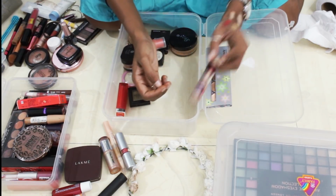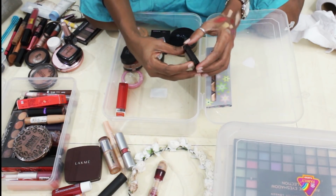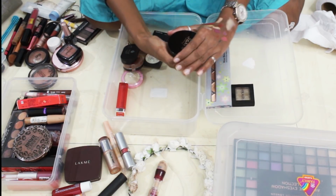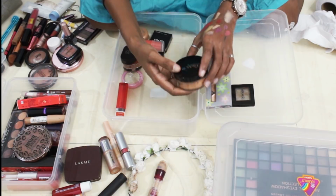And yeah, this is a very pretty eyeshadow from Hikari Cosmetics. I'm gonna keep this because I love this color. And this is a loose powder from Stars Cosmetics. I'm just gonna give this away to somebody.